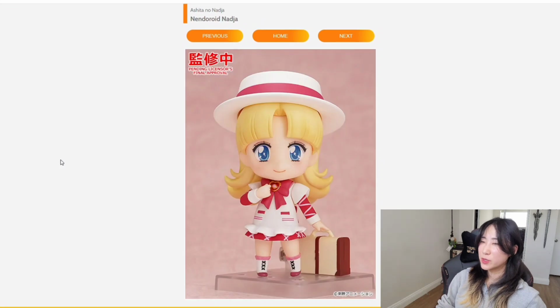Naja turned out so cute too. Love how she turned out so vibrant and full of life. I also like it when Nendos wear hats and she looks good in hers. I also really like the shape of her hair. It looks like a golden cuttlefish.